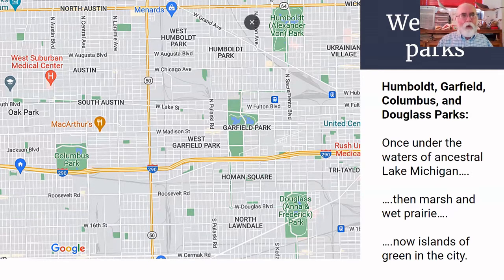And one of the things you won't see on the west side of Chicago is large areas of blue. We're not right on the lake. We don't have any major rivers nearby. So these big west side parks are pretty landlocked except for the lagoons that were built about 100 years ago.